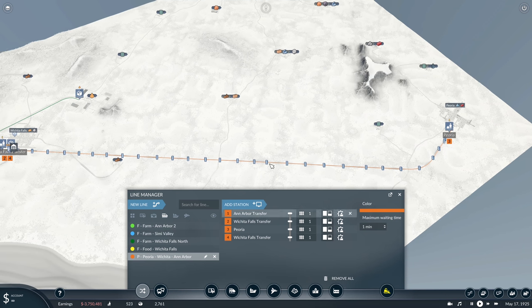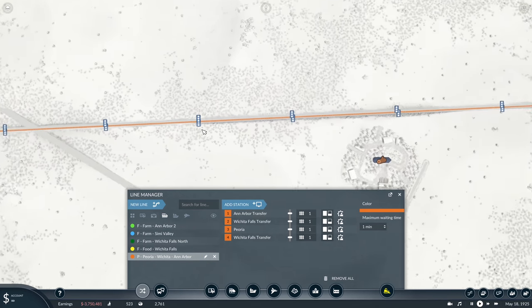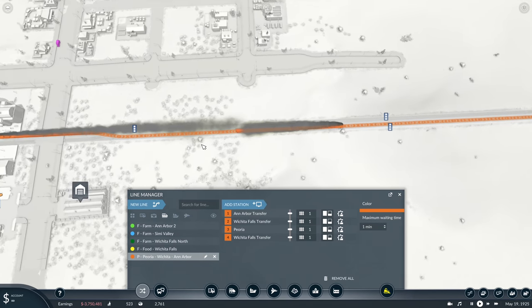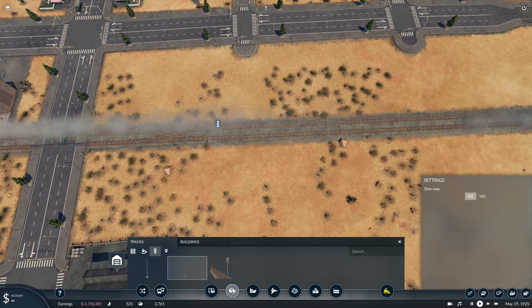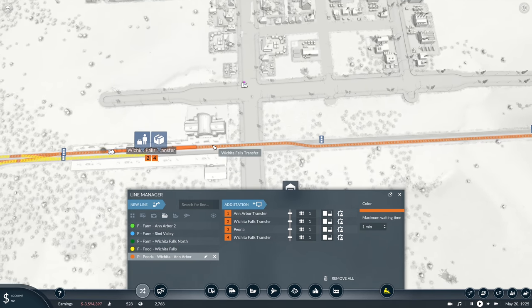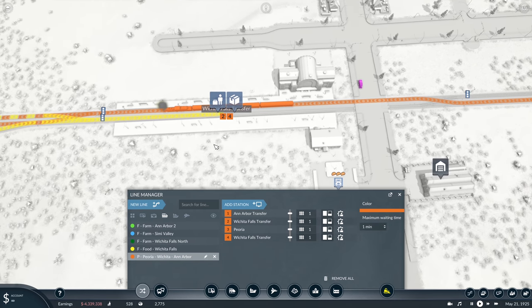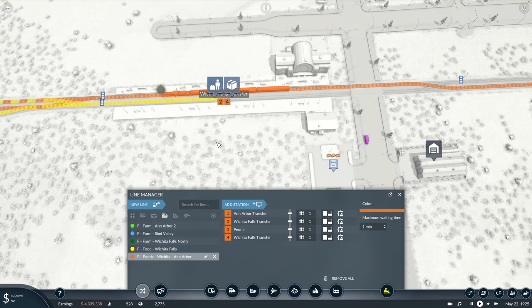Let me make sure that the line is working fine. We have a switch there. That's great. Trains are using only one of these. Hang on one second. Why are you not using the other one to return? That's a problem. Is it just a matter of this being not updated fast enough? Now I'm confused. This should not be like this.